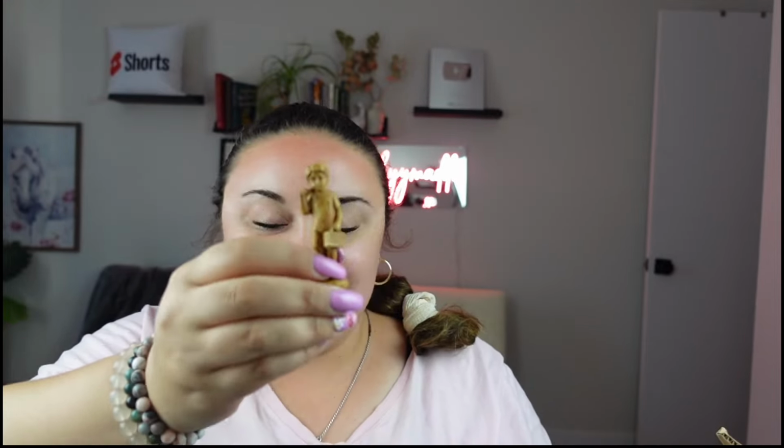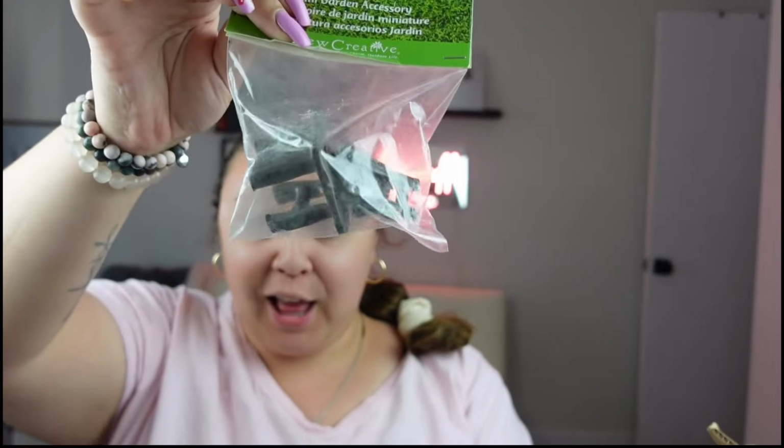Oh, this is so pretty. It's a little statue of a girl with birds. Oh, this is a little boy. The frog and fishes. That's so cute. It's a little boy and girl statue. Ooh. Okay, what is this? A mini garden accessory. This is a chair and a desk. Oh, stop it right now. Stop it right now. Y'all.